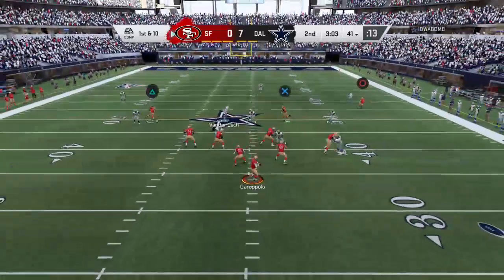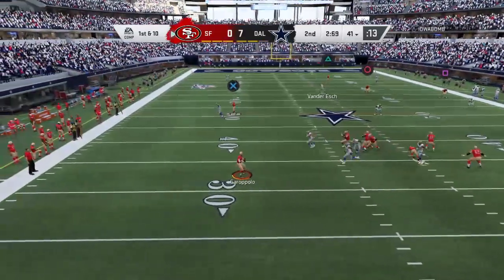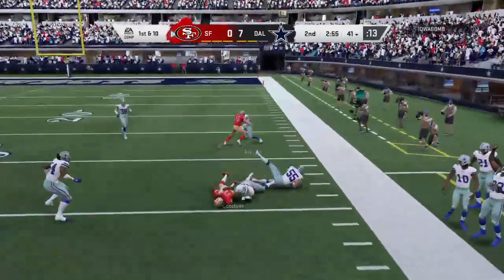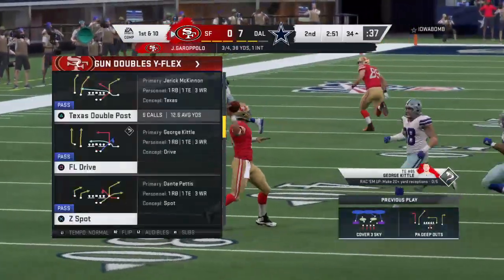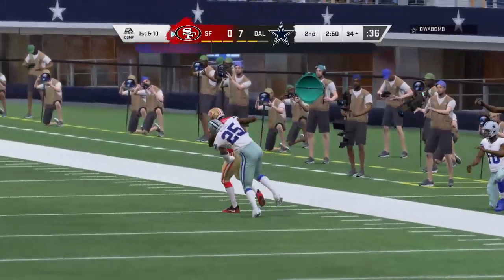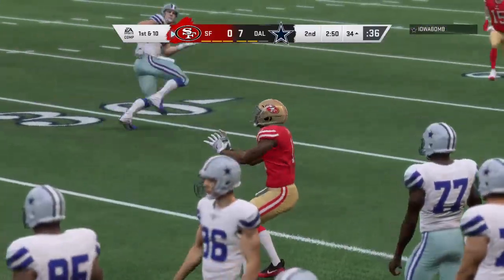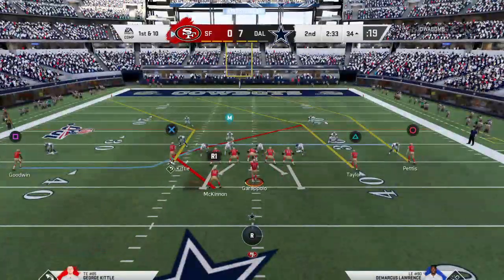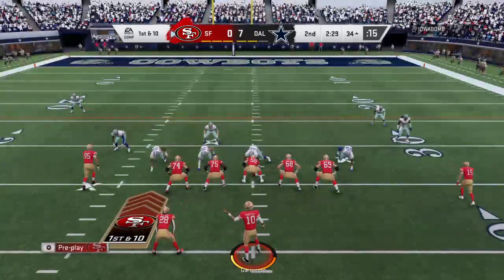Play fake there to Coleman. Now Garoppolo steps away to his left, and he finds his target. It's Marquise Goodwin, and he's going to get this all the way down inside the 35. 25 yards that time. On any given pass play, you never know exactly where your exit points are going to be. On this play, he was flushed to his left, still on the run, able to accurately throw the football for a nice 1st down.